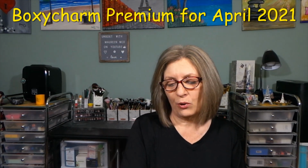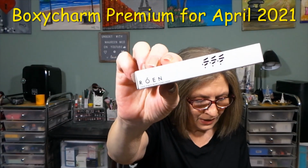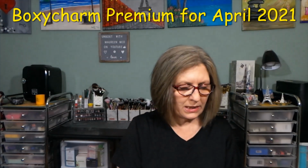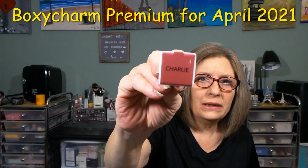The next product in my box is right here. And this is by Roen Beauty. This is Kiss My Liquid Lip Balm for $26. And the shade is Charlie.